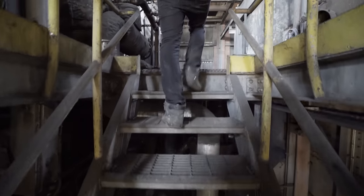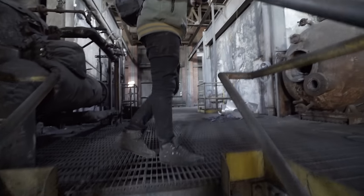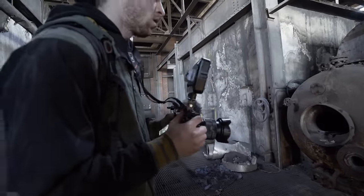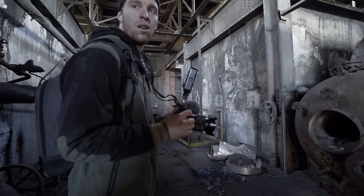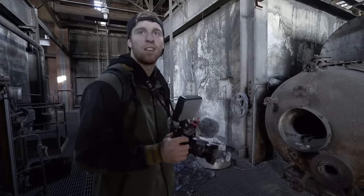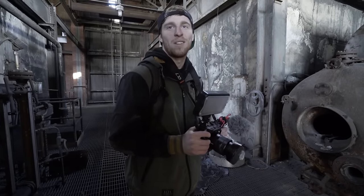How unfortunate would it be if Brian gets nabbed on the way out and then he's sitting in the back of a cop car having the shit so bad? I think they'd probably just, I don't think they'd want to clean that up. No.